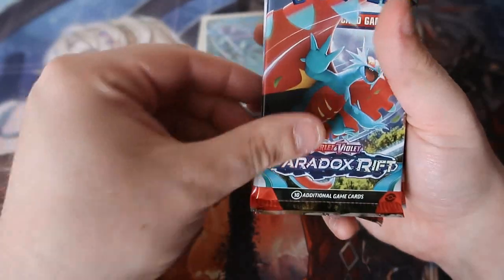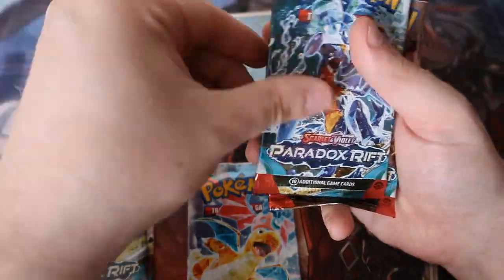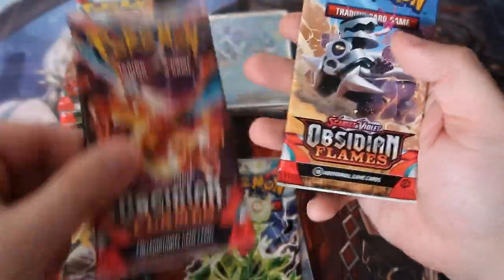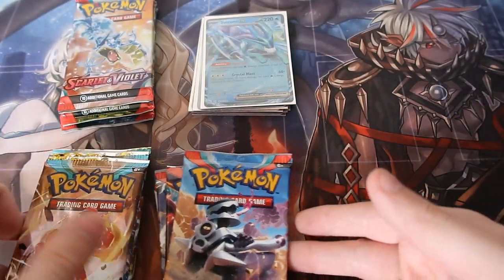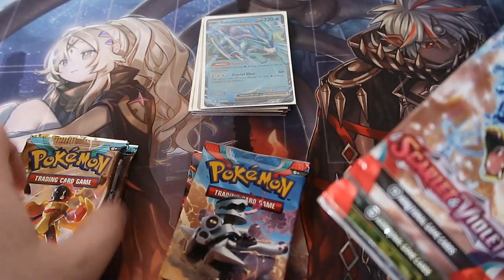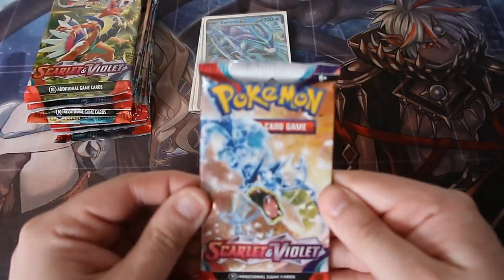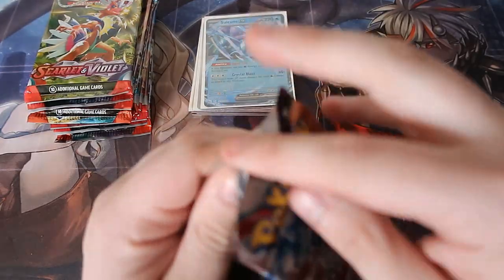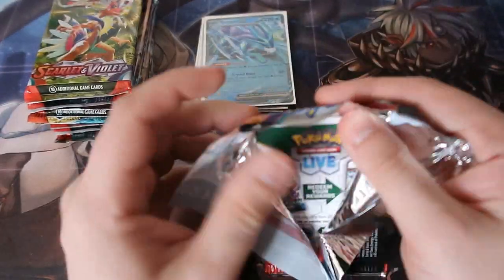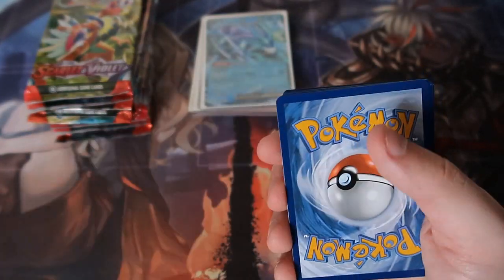So we got Paradox Rift. Obsidian Flame, okay, based on Scarlet and Violet. Okay, that's not bad. 2 amazing sets, 1 semi-okay set, but still very, very good. Saving the Obsidian Flame for last, because again, the hunt for Charizards, you're always wanting to get them. But first off, Scarlet and Violet. Let's get rid of the worst one first. Even though a lot of people are saying don't open the base set now, it's not worth it. No! I've got a lot of this still sealed away anyway, so I'm not really bothered. I just want to open it for your sake, so let's have a look.